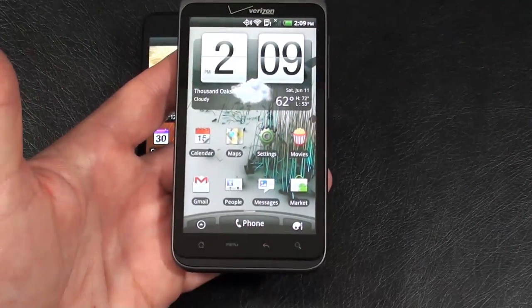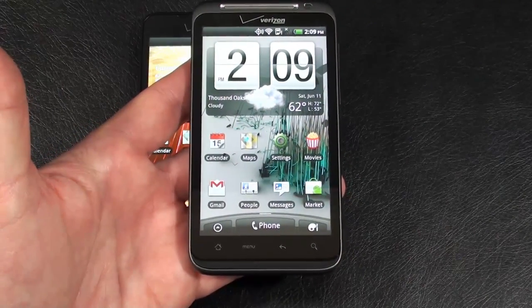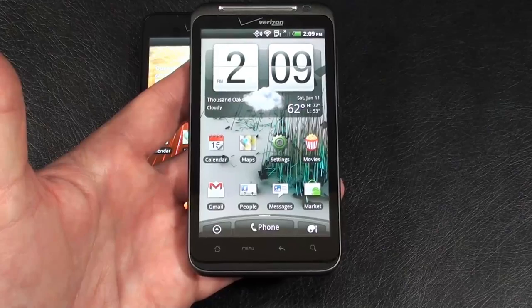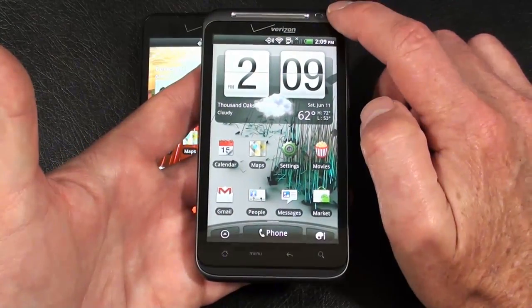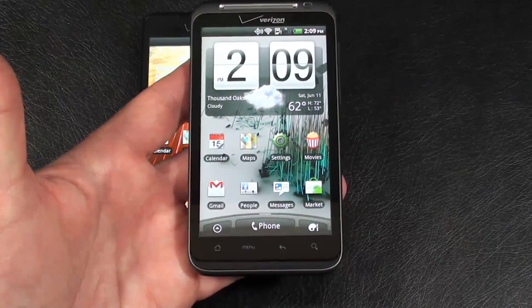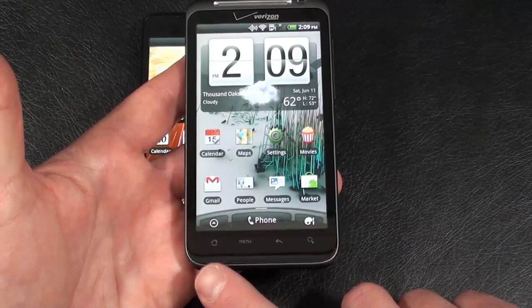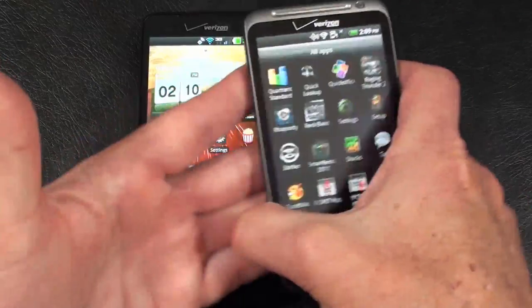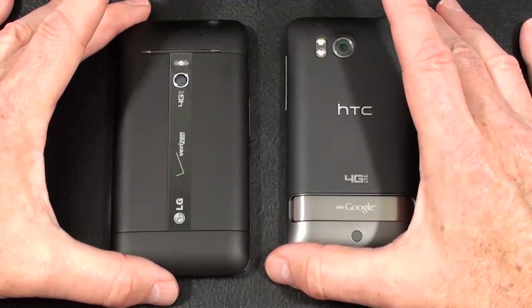HTC Thunderbolt weighs in at 164 grams, so definitely the lighter of the two. Offers the same 4.3-inch TFT capacitive touch display, same resolution of 480 by 800. Also has a 1.3-megapixel front-facing camera for video calls in the upper right-hand corner. Again, four touch-sensitive keys below the display, a little different order: home key, main menu key, back key, as well as search key.